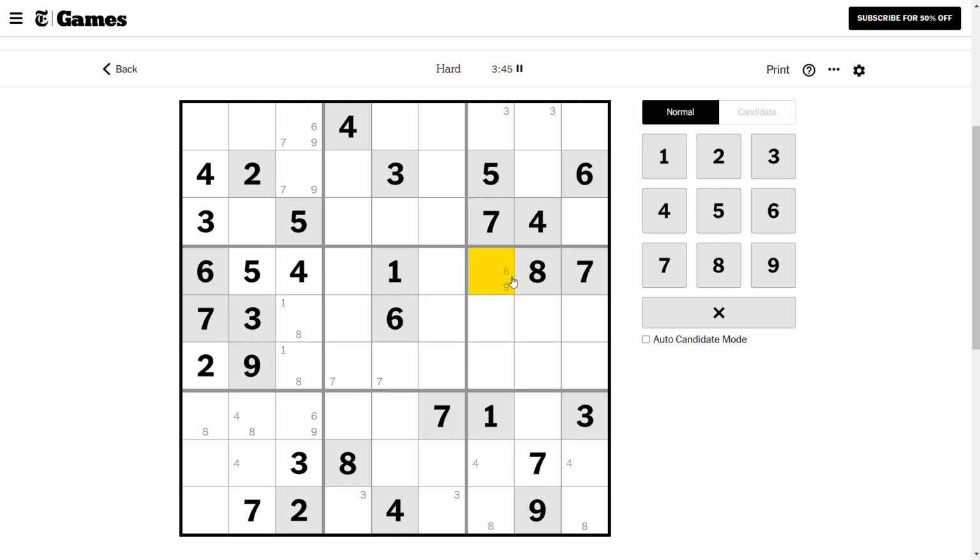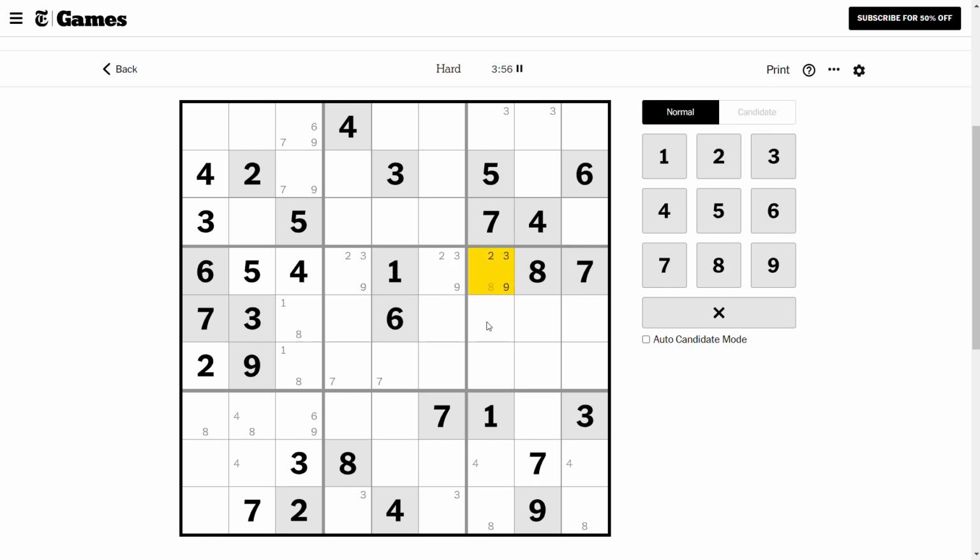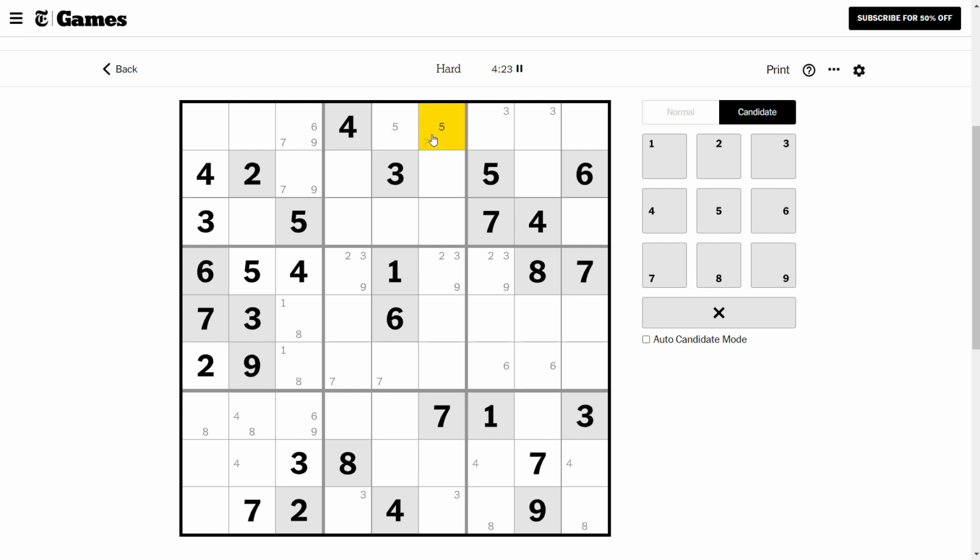In row 4, the missing digits are 2, 3, and 9. I don't think any of these 3 cells see those digits, but I'm gonna fill out 2, 3, and 9 anyway. These 6's point right, and this cell sees another 6. These 5's force the digit 5 into one of these 2 cells in block 2.